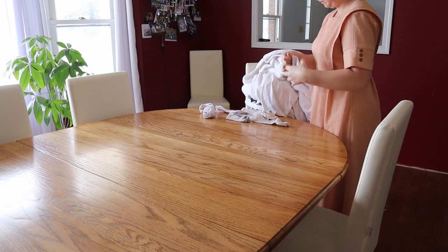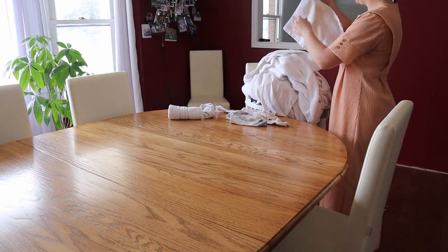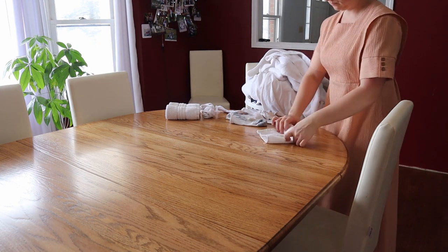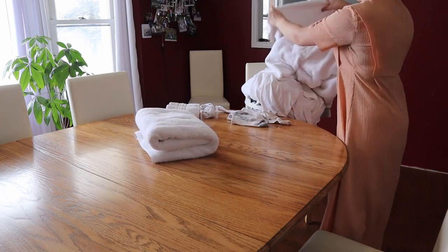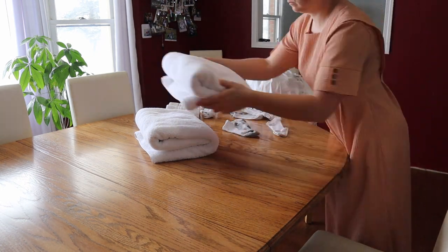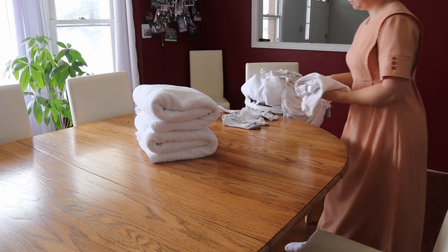So now I'm going to start with this big pile of towels and laundry that I had over here. The laundry was really piling up. So after I get all the bedding washed and dried, I'm trying to get caught up with the laundry, but it's kind of a mound. So we're just going to start here with what is clean, folding all the towels and putting them away.